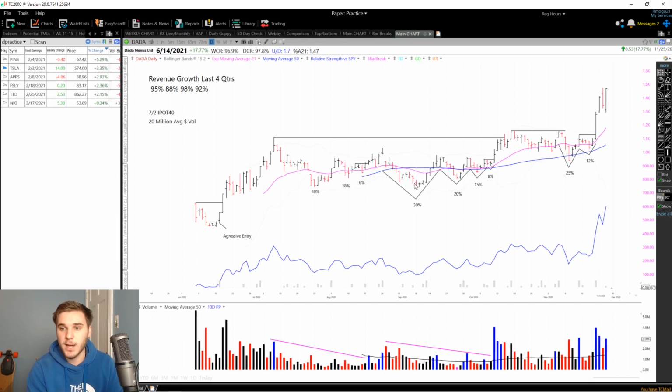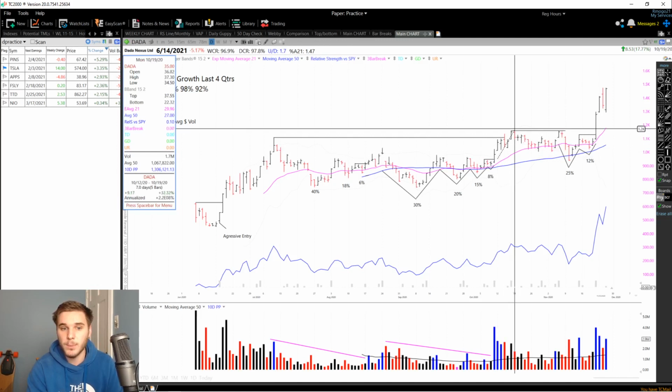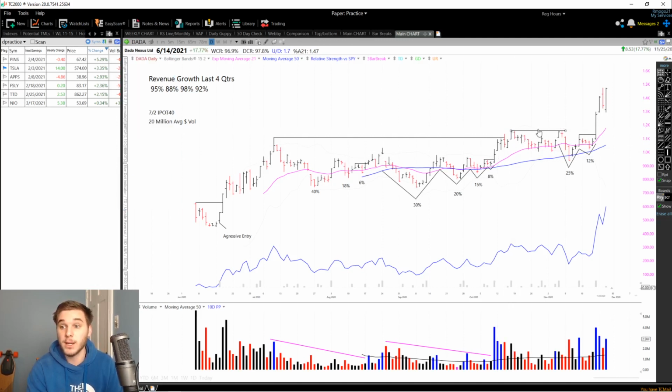And as it forms the right side, you can see it forms a clear VCP, decreasing 30%, then 20%, then 15%, and then finally 8% during this last contraction, and then has a short move up about 32% before forming another base right next to the previous one.